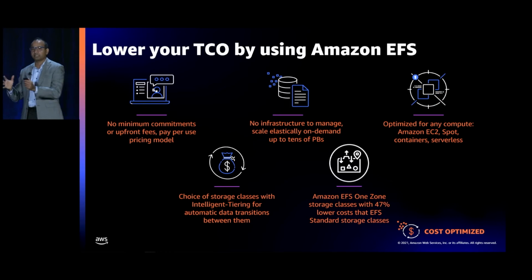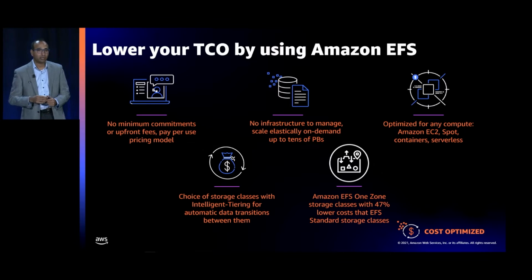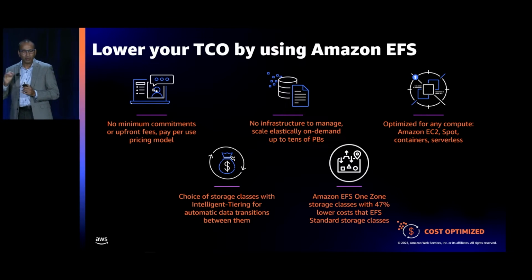So let's summarize cost optimization. You can significantly lower your total cost of ownership with Amazon EFS. There are many reasons for this. There is no minimum commitment or fees. You only pay for what you use. It is infrastructure free. You don't need to provision or manage any infrastructure ahead of time. And you can scale elastically and instantly up to tens of petabytes.